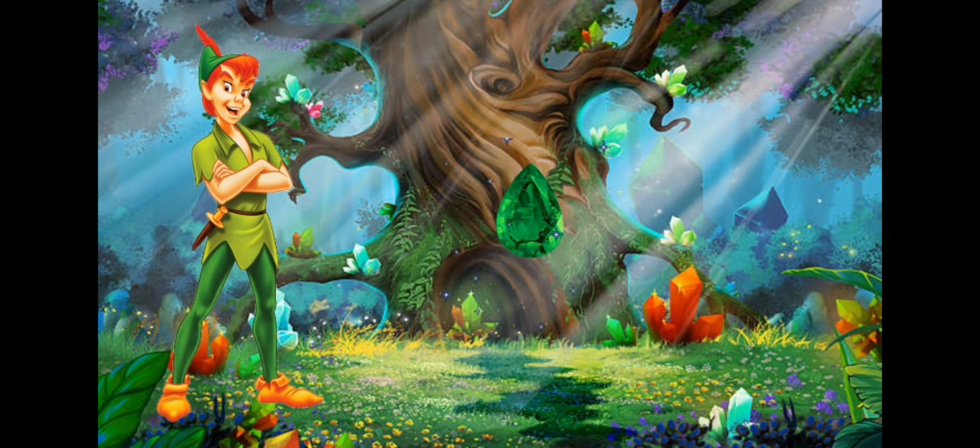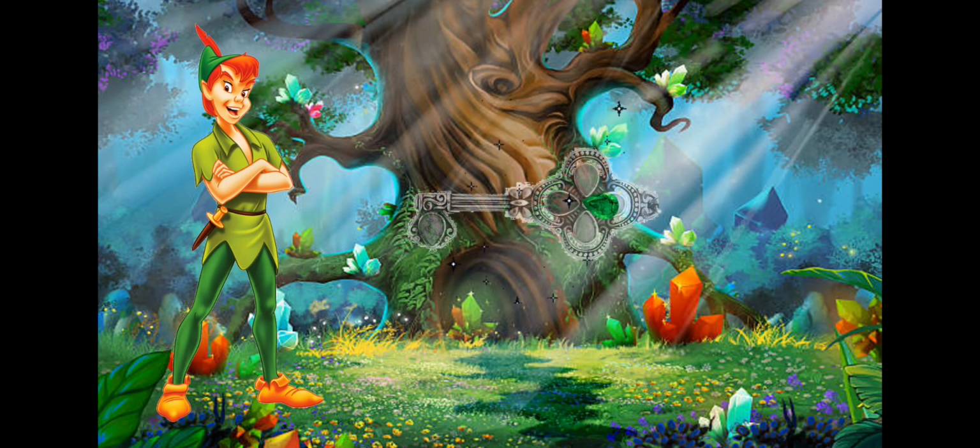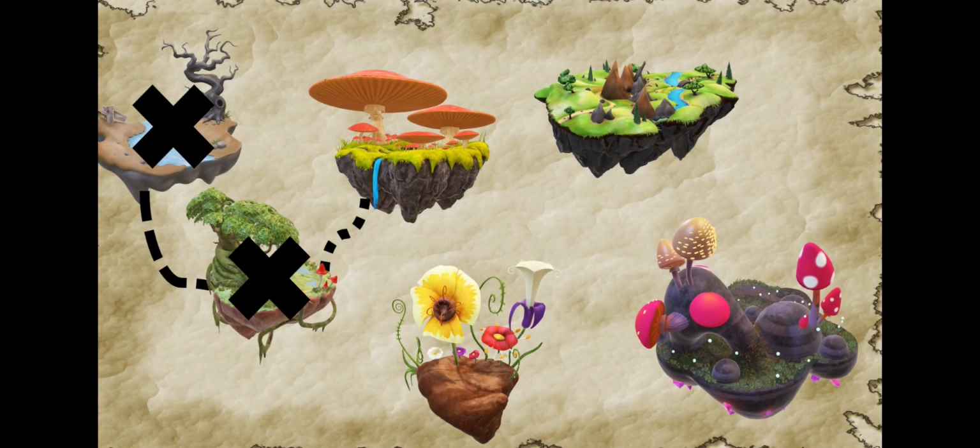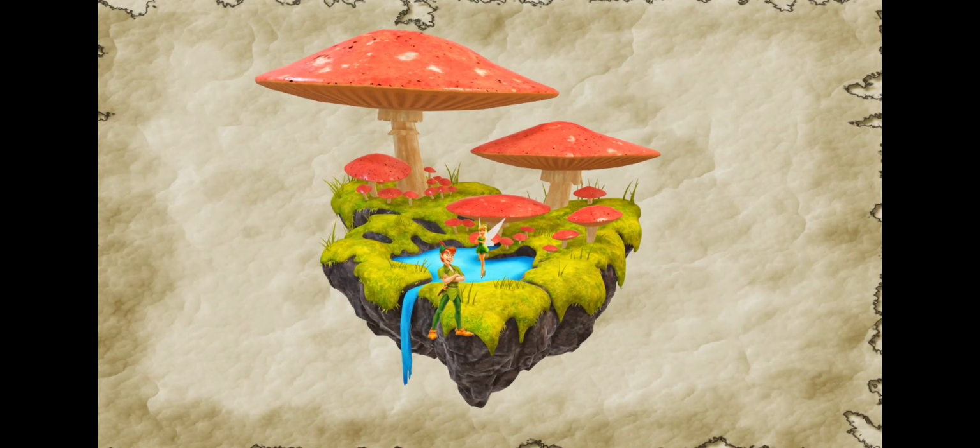Good job! You have successfully finished the activities. Look at this, Tinkerbell. You now have the first gemstone. Wow! What a beautiful gemstone! What do you think, guys? Let's proceed to the next island, the Apply Island.